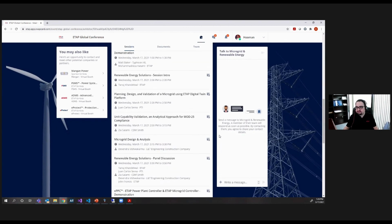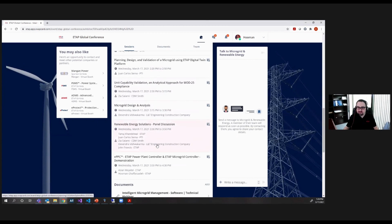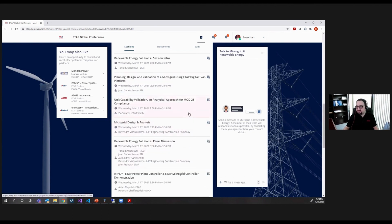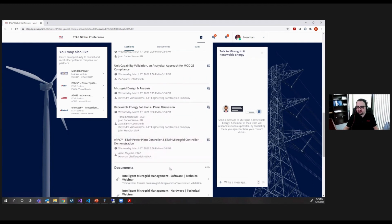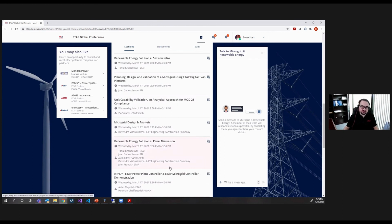a couple of events for the Microgrid controller. I'm not sure which one that is. I think in one of them we use OpalRT for doing real-time simulation. For sure, ETAP doesn't have any limit on which real-time simulator we use. We can use Opal or other real-time simulators to do the analysis, as hardware-in-the-loop testers. But one of the sessions that we have today is for OpalRT simulation: power plant controller plus OpalRT.